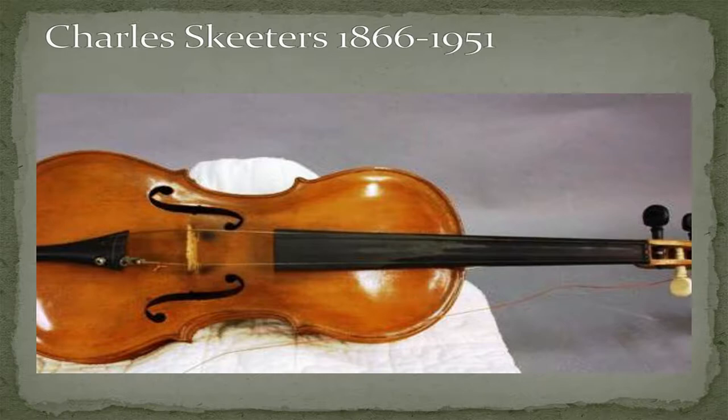These were copied from instruments where the corners had worn out, so the older Amati instruments, and then the Germans started producing them. Most of the American fiddles were copied after these German instruments. So there are some things you can tell about the instrument.